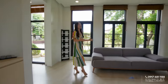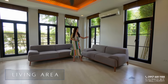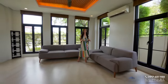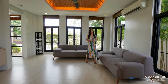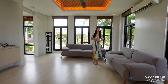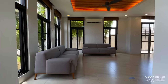Okay, so it's very spacious, isn't it? This is your living area. It's very airy, it's very bright as well because of these huge casement windows surrounding this whole space. And it has its black steel frames, which is usually what you would see in beautifully designed Asian halls. Okay, so we have here the couch, and the ceilings for your main areas are recessed with its PVC wood accents and cove lighting. So it's very nice and relaxing in here.